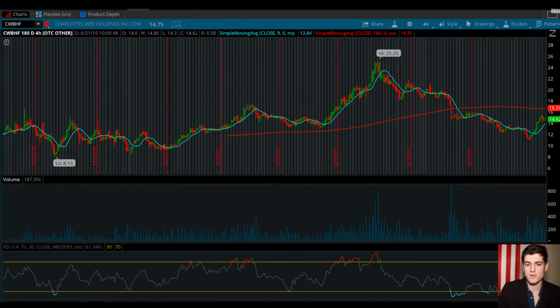Okay, so the first one we are going to be talking about today is CWBHF, aka Charlotte's Web Holdings. Hopefully we can use Charlotte's Web to catch some profits. Ha. So starting with the technicals, we had this consistent sell-off since the beginning of April.